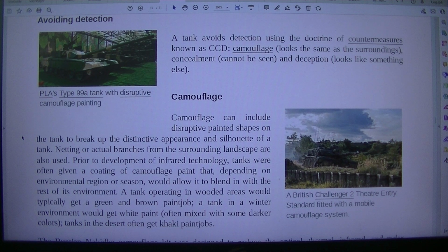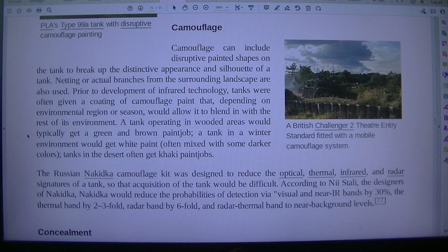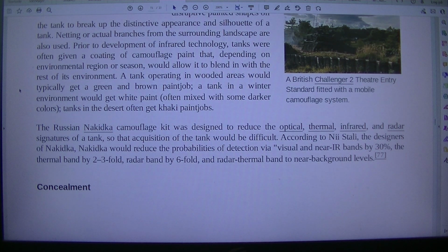A tank avoids detection using the doctrine of countermeasures known as CCD. Camouflage looks the same as the surroundings. Concealment cannot be seen, and deception looks like something else. Camouflage: a British Challenger 2 theatre entry standard fitted with a mobile camouflage system. Camouflage can include disruptive painted shapes on the tank to break up the distinctive appearance and silhouette of a tank. Netting or actual branches from the surrounding landscape are used.